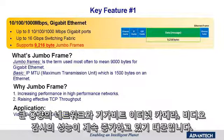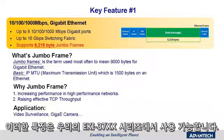This jumbo frame is useful because it increases the performance in large networks. And again, gigabit Ethernet cameras and video surveillance are the top areas that use this type of feature. So this is available in our 3700 series EKI.